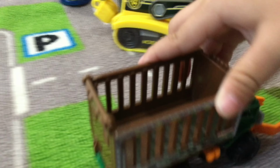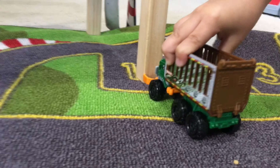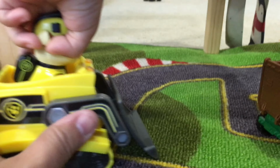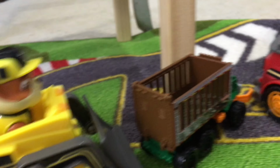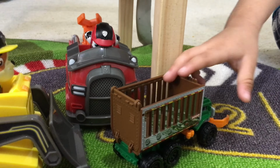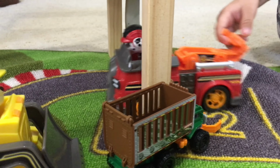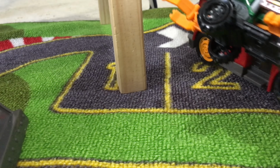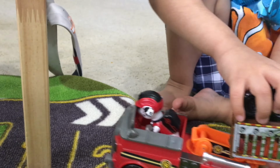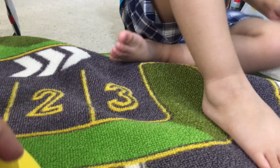This truck was driving around, and then what happened? He bumped and landed into a building, he crashed into a building, and then what? And then Marshall and Rubble came. They were around the area, and they saw what happened, and they came to check on him. Hey, are you okay? And then what? He's gonna rescue him by his hook. Okay, so the vehicle was stuck, and Marshall rescued him with his hook and carried him off. And he was carrying him into the repair shop.